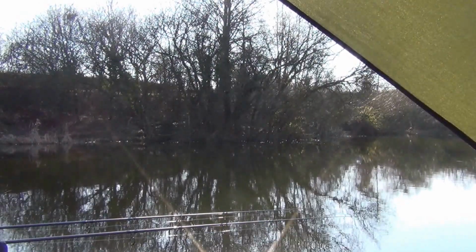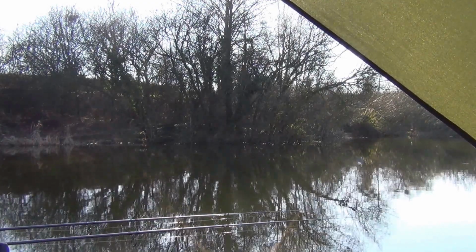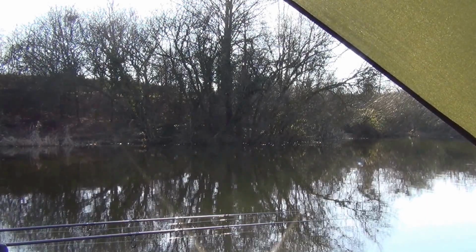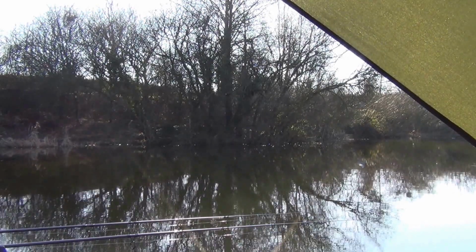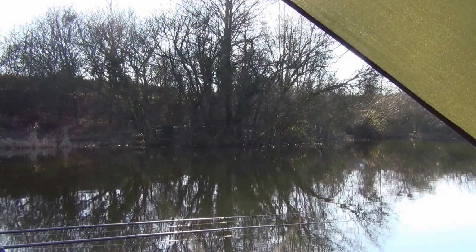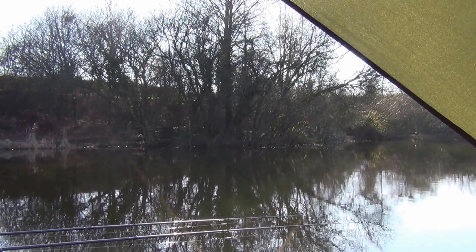But the water temperature's still really cold. I was just feeling it a minute ago as I was putting the fish back, and it's really cold. So a couple of weeks, I reckon, maybe 2 or 3 weeks to really get moving around. We're only at the beginning of March, the 10th of March I think it is today. But at least we've had one anyway.